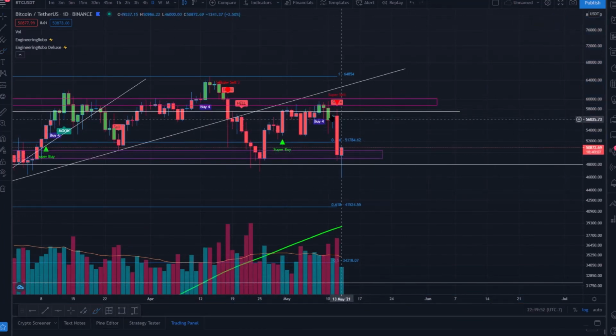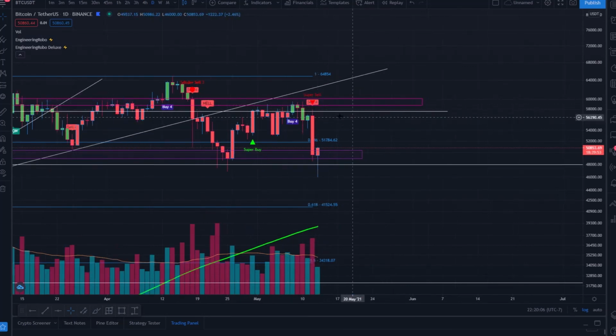We have the super sell and sell 4 coming into play, but during all this sideways, you never really know with the volatility of this kind of motion, and so these buy signals could very well return. But this was a very significant sell-off, and this candle closed in a very bearish manner, which is why I'm not surprised that these sell signals printed.